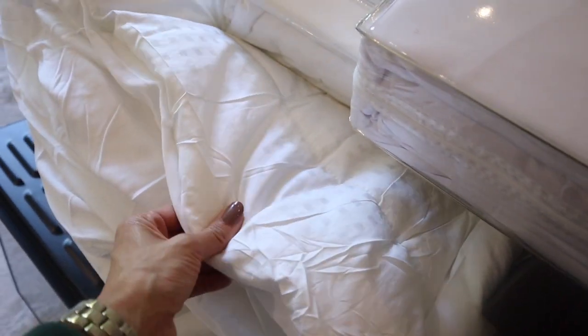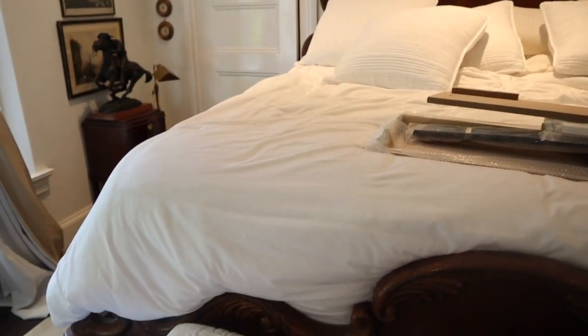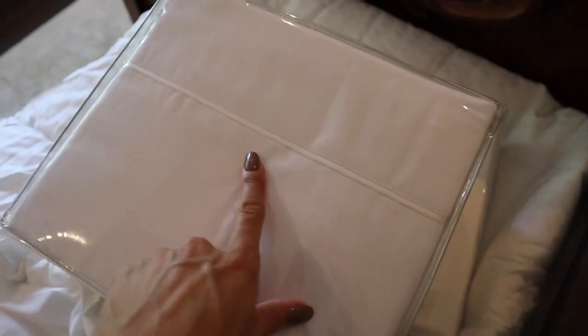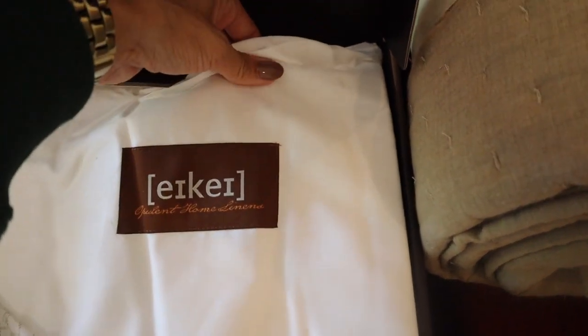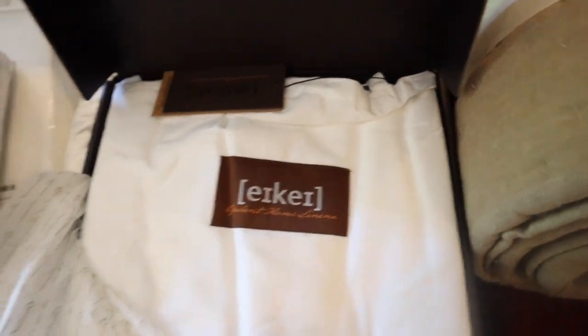I ordered a brand new mattress cover that's super soft, and I'll show you how I build our bed to be super plush and luxury. But I ordered two different types of sheets. I did a bamboo sheet set. I got a brand new duvet cover, and then I did another. This is a really beautiful silk. This is nice. It's almost like an Egyptian cotton slash silk. It's really soft. I'm going to let you know.